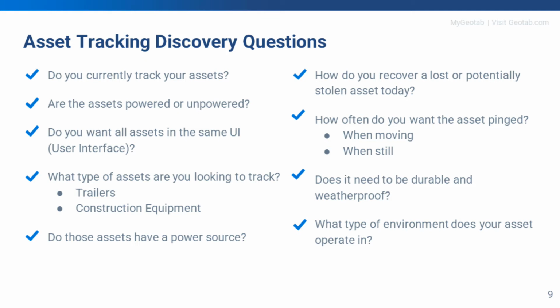Do you want all your assets in the same user interface with your vehicles? To me, this is a must-have, where you can track all your assets and all your vehicles all in the same user interface. To me, this is one of the key things that I would want as a fleet manager. And then make sure you really think about all the different things you want to track. Think about, how do you recover a lost or stolen asset today? If you're not using anything to track those assets, how much money are you losing per year? This will help you show a return on investment of, okay, I normally lose 2 trailers a year. That's going to cost me X amount of dollars. That would justify this expense.